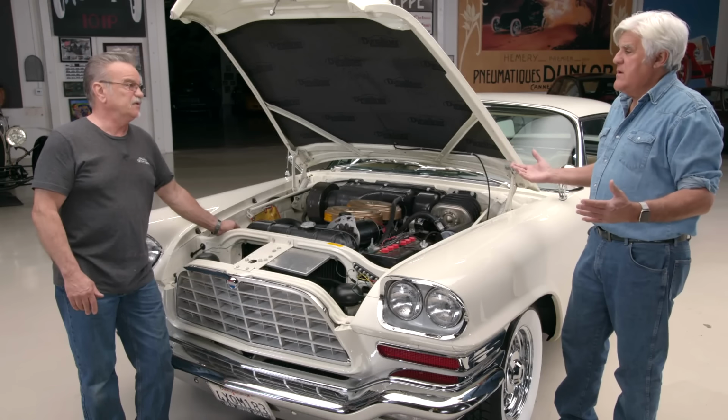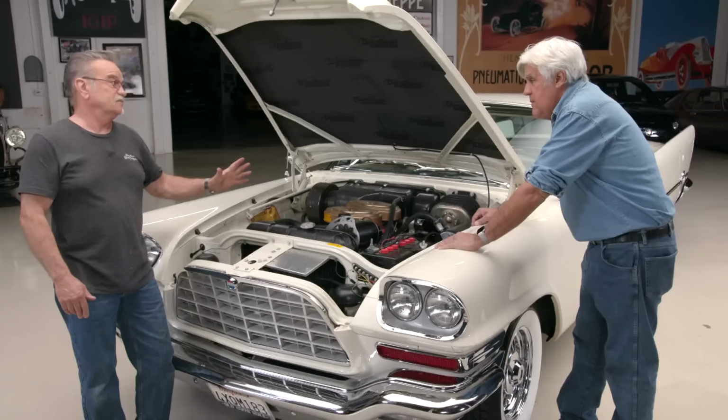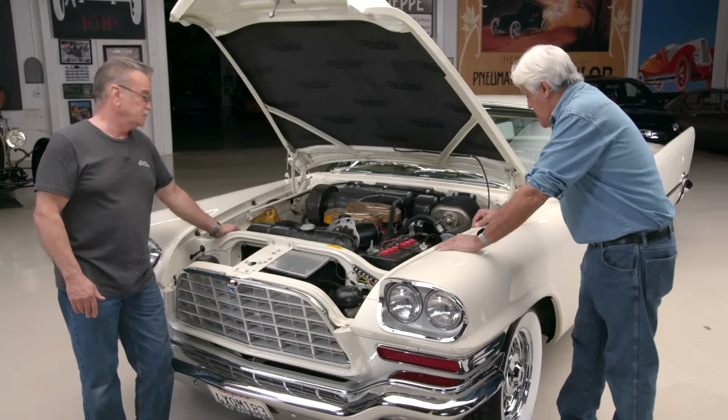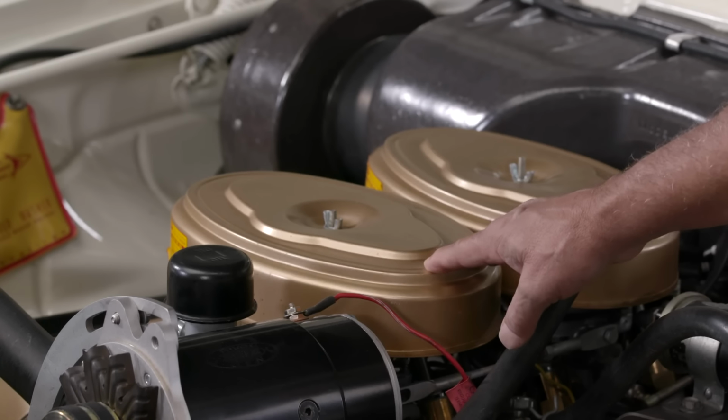That was in the early 60s. Yeah, '66, I think, first production. And that was a Dodge. Right, that was not Chrysler. Right, okay. And these are the original air cleaners, aren't they? Oh, yeah. Those are really hard to find.